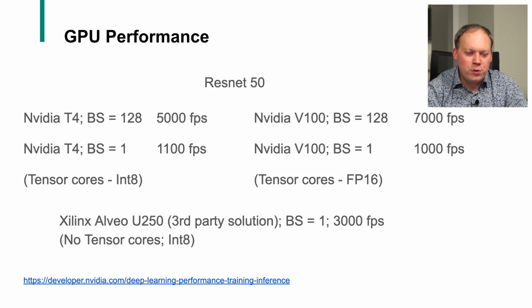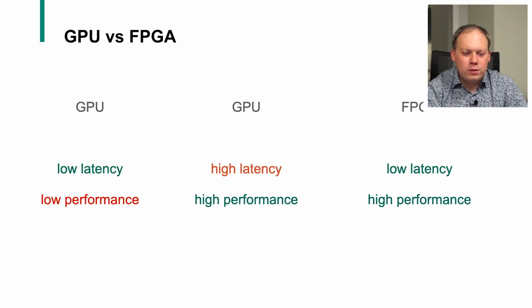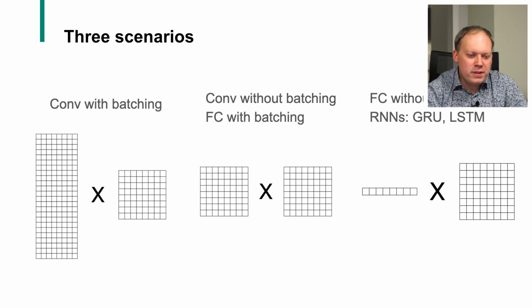The advantage of FPGA and ASIC is that you can get high performance on the smallest batch size. As you know, the main computational load for inference falls on two types of layers: convolutional layer and fully connected. Convolution is a matrix-matrix multiplication, and fully connected is a matrix-vector multiplication. So, from a mathematical perspective, the convolutional layer without batching is something like a fully connected layer with batching. So it gives us three categories.